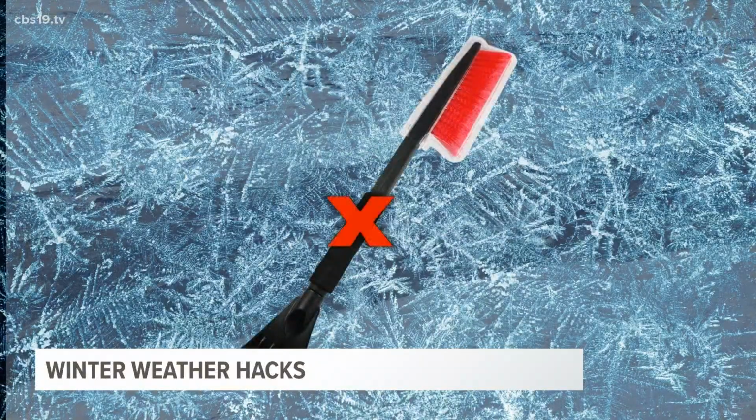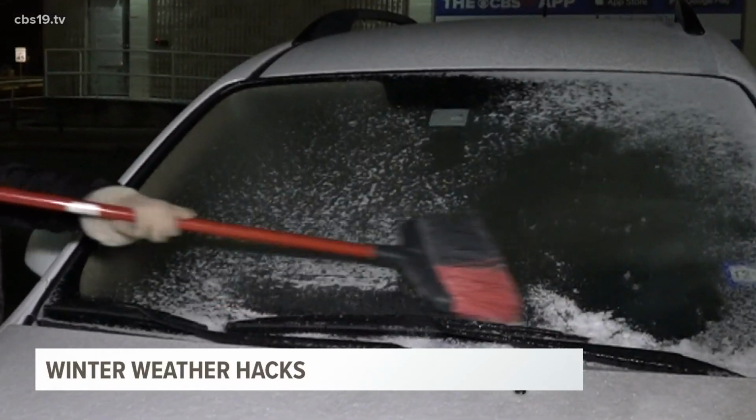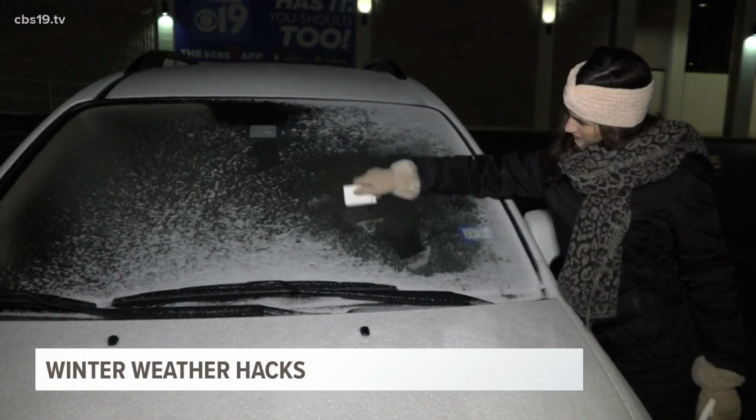No snow brush or scraper? A broom or mop for pushing snow off your car works. And for icy windshields, try a credit card for scraping.